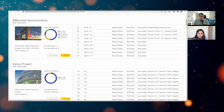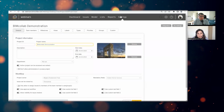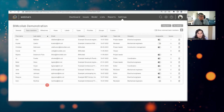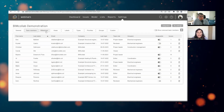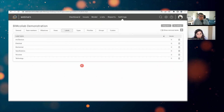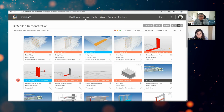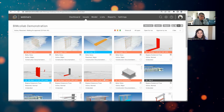So once you start a project, what you're able to do in the project settings, of course, is first of all, create your project team. So you're able to invite your team members to participate in BIMcollab. And this way you're ensuring that you have your selected group and you can manage their access and so on. And once you set up these values, you have the basics of your project going and you can start adding your issues, right? So the issues, even though they're added from different BIM tools, which I'll show you in a second, they're always synchronized and visible here in the BIMcollab cloud.